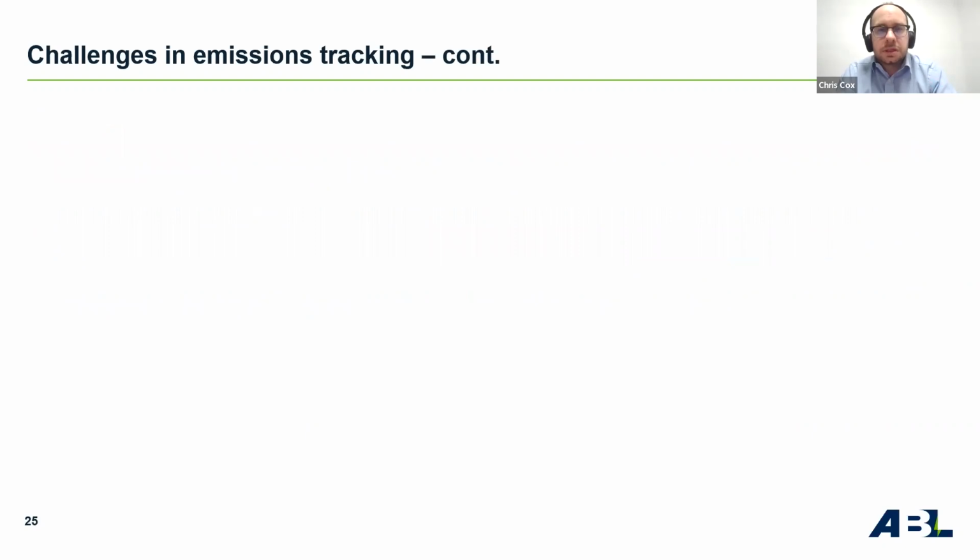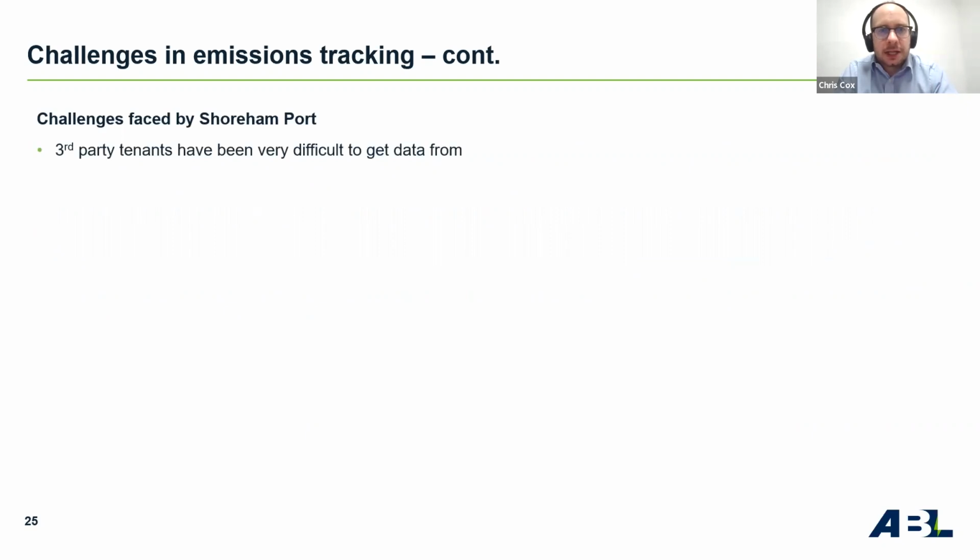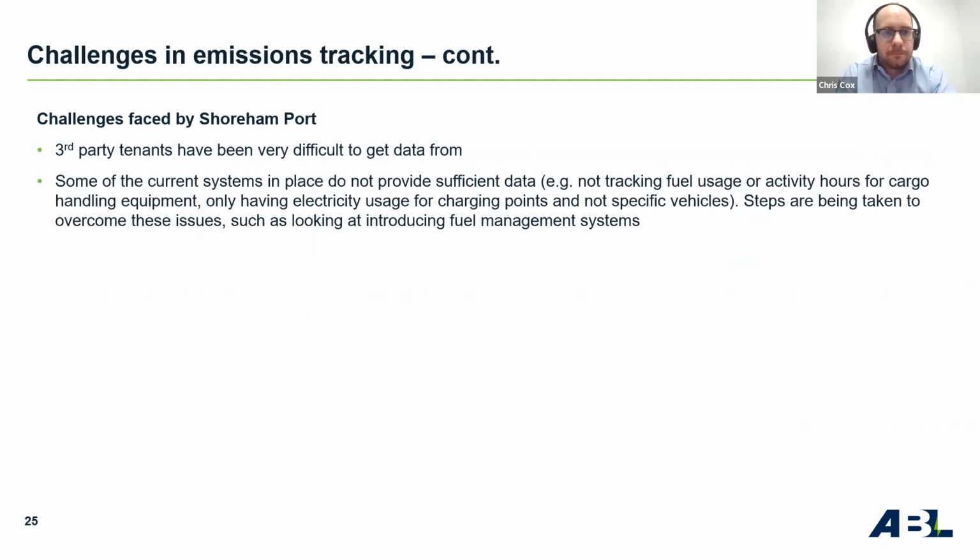So what were some of the challenges that Shoreham had specifically? As we said just now, third-party tenants have been very difficult to get data from, as expected. Some of the current systems in place at Shoreham don't provide sufficient data, so they might not be tracking fuel usage or activity hours for cargo handling equipment, only having the electricity usage for charging points and not how much each specific vehicle has used.